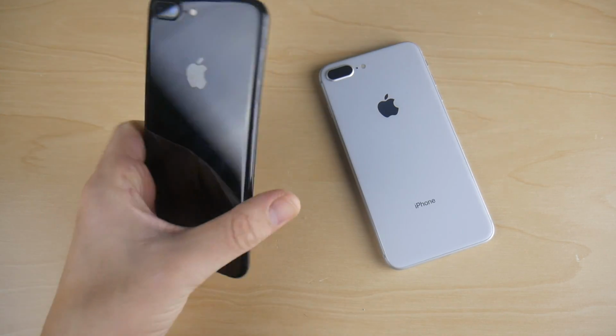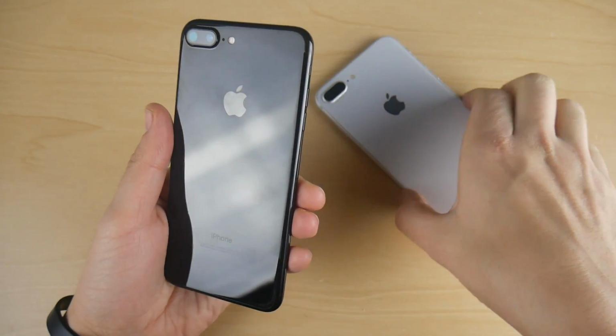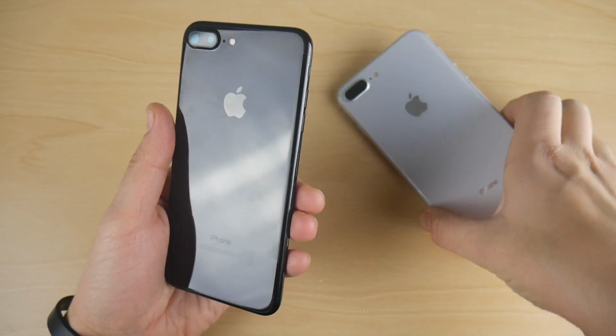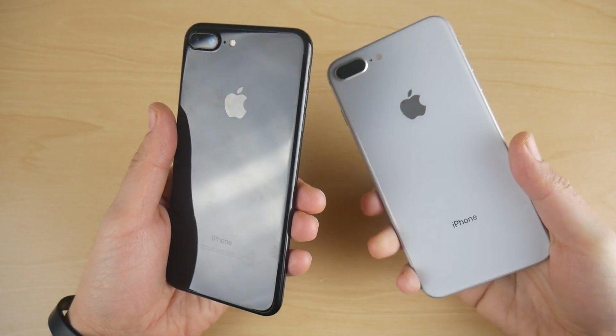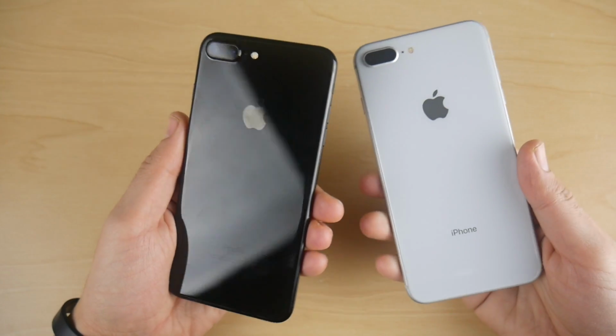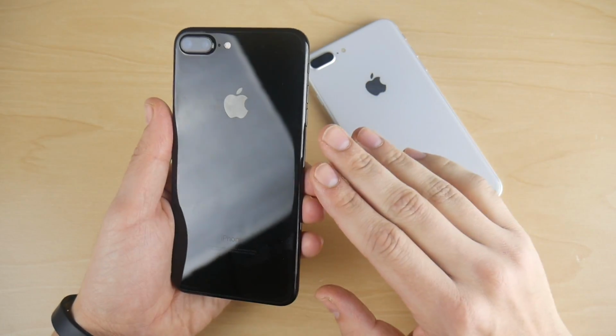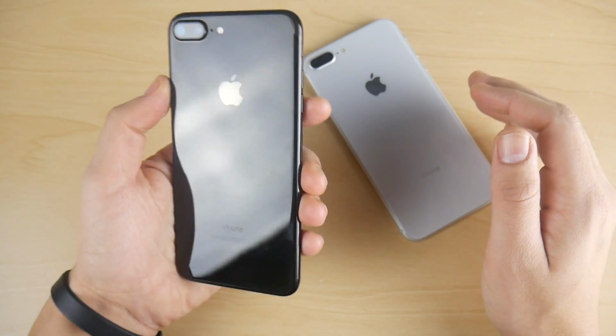And has the iPhone 7 Plus slowed down? Well, I have the jet black iPhone 7 Plus here, and we're gonna test it against the 8 Plus in this video. It's not really a comparison between these two. All I want to see is, is it slowing down? I think the best way to do this is to look at the A11 CPU and see if this older phone has been slowed down, based on all the controversy going on in the news.